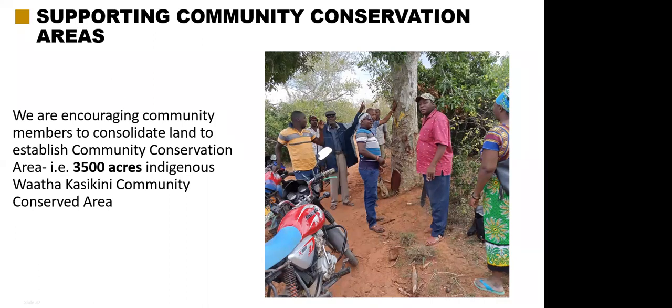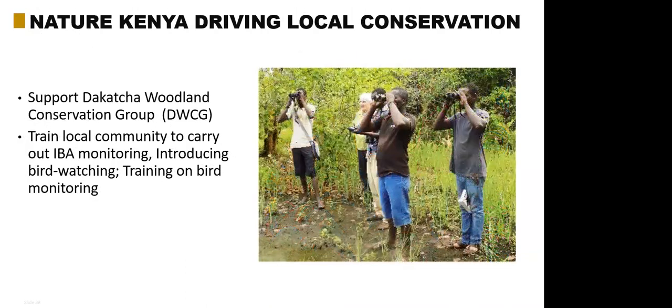So we are working with the local communities who have agreed to consolidate land, for example the Wada, an indigenous community who have set aside around 3,500 acres of indigenous community conserved areas. We have others like the Kibaoni area, which is around 1,000 acres. Working with these communities, we can ensure that they get incentives to safeguard and set aside land for conservation.